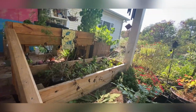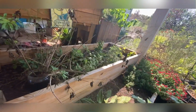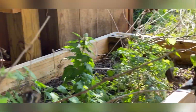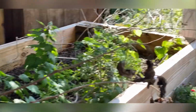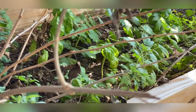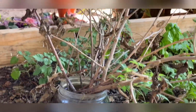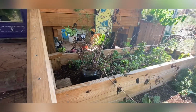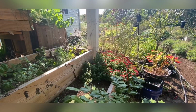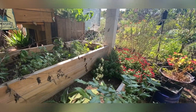And then we have some baby, ooh, that motherwort's blooming. Some baby motherwort that planted itself there, some rue, and some more motherwort down there. And these are some cuttings that I need to get into pots because they've grown roots and now they've got little leaves coming off of them. And there's some mums that were from last year actually.